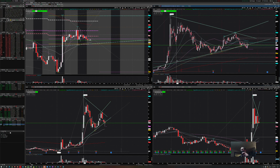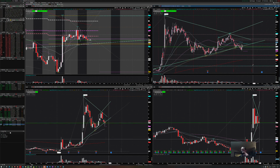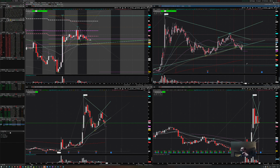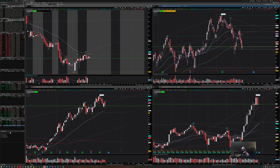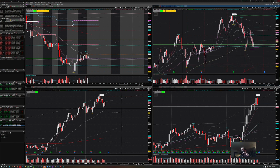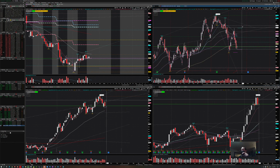AMC did a break retest and it's starting to fail here, so we could get downside to the 200 day. I would take profits around here if I was swinging this. Yes, could be a double bottom here on the daily. W pattern target to right here.